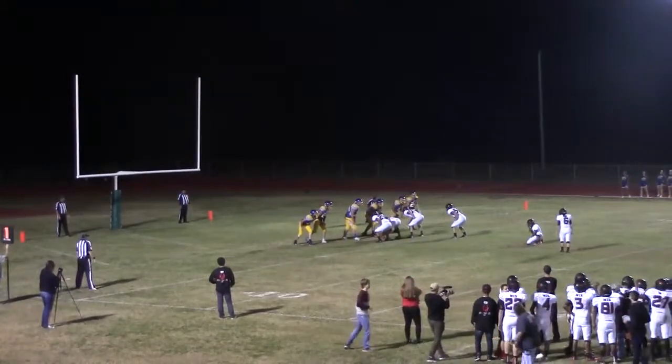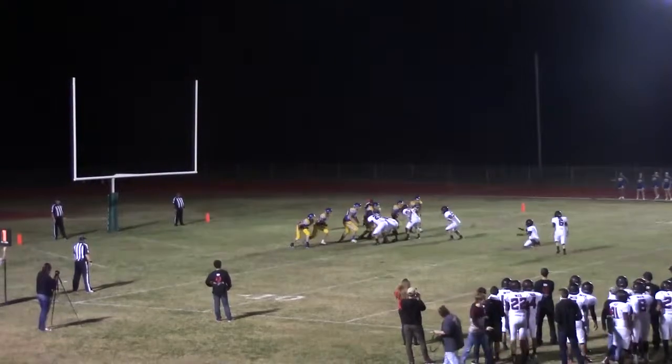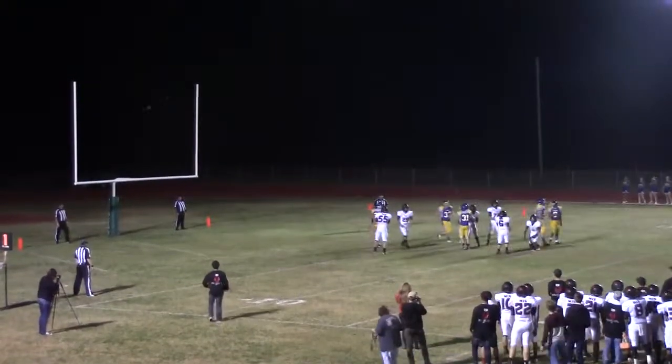Javante is right there, made the pick, and then he was really running tight on that left sideline and was able to make the cut back.